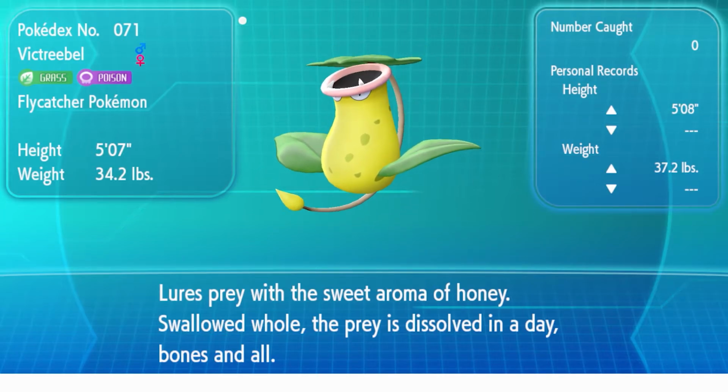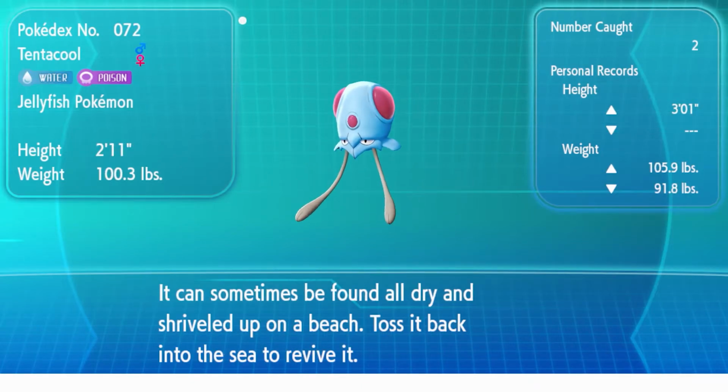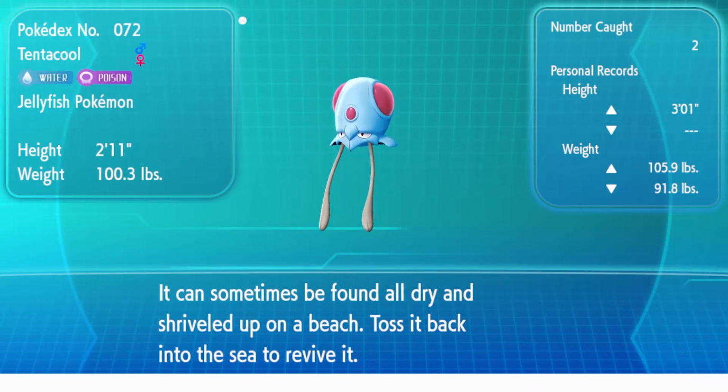Victreebel, the flycatcher Pokemon, lures prey with a sweet aroma of honey. Swallowed whole, the prey is dissolved in a day, bones and all. Tentacool, the jellyfish Pokemon. It can sometimes be found all dry and shriveled up on a beach. Toss it back into the sea to revive it.